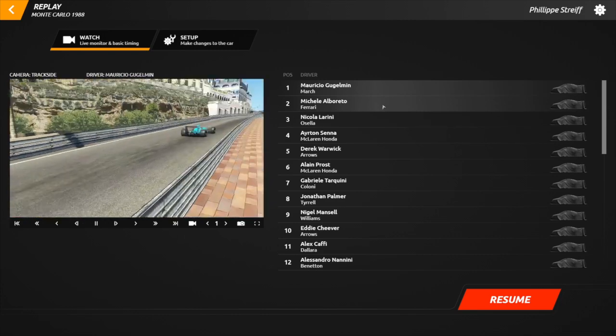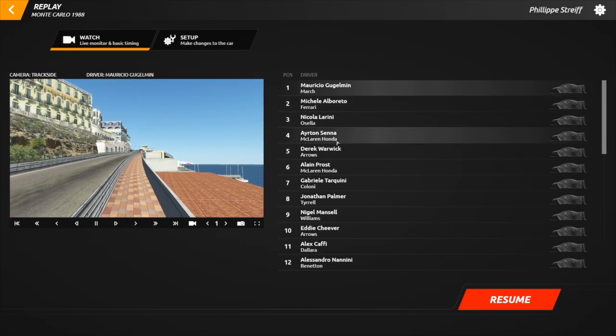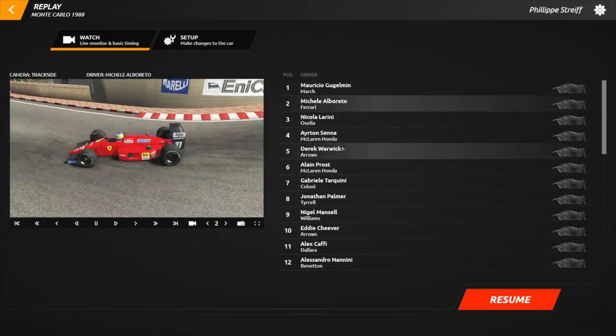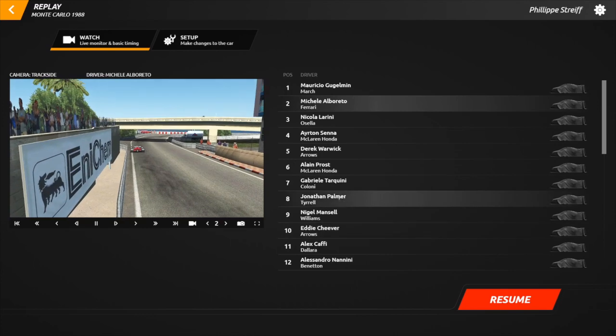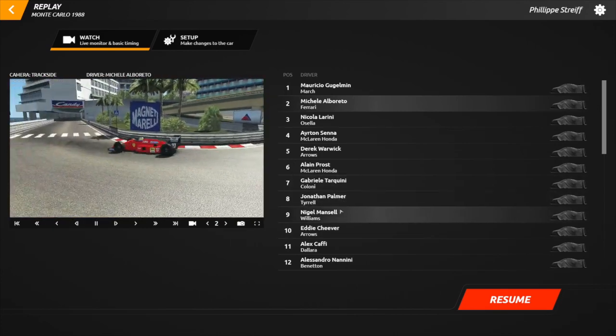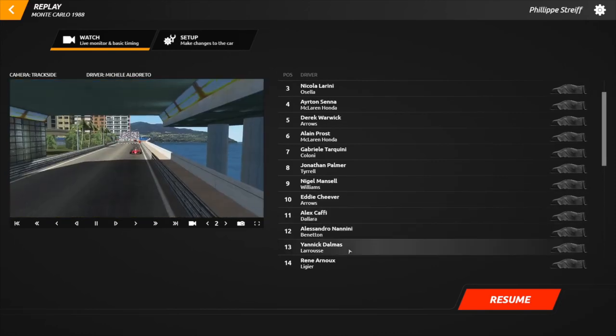Gugelmin wins, Alboreto in the Ferrari second, Larini third, Senna fourth. Very good performance from him. I didn't even think he was actually going to do that well, to be fair. Warwick fifth, Prost sixth. That's your point scorers. Tarquini 7th, Palmer 8th, Mansell 9th, Cheever 10th, Caffi 11th, Nannini 12th, Dalmas 13th.